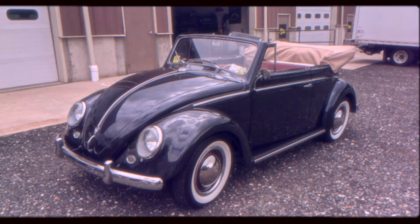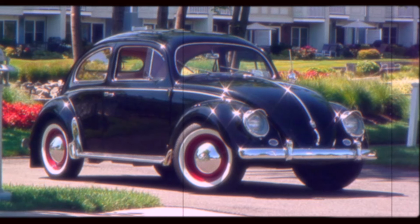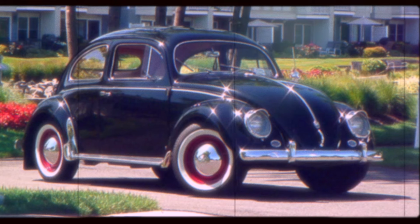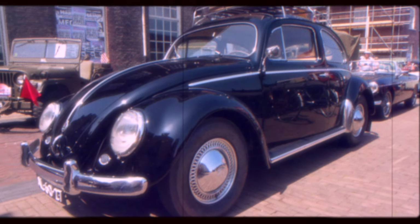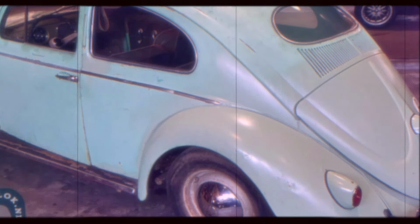So, there you have it, folks. The amazing 1954 Volkswagen Beetle, 70 years young and still capturing hearts around the world. Whether you're a longtime Beetle owner or just appreciating from afar, there's no denying the impact this little car has had on automotive history.